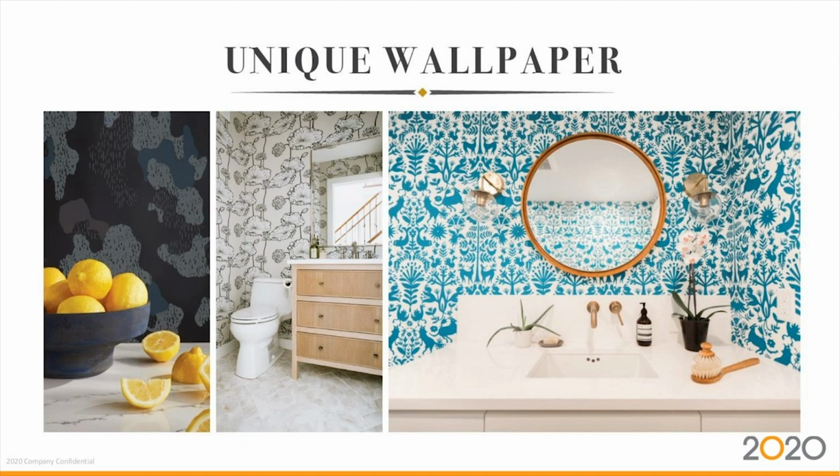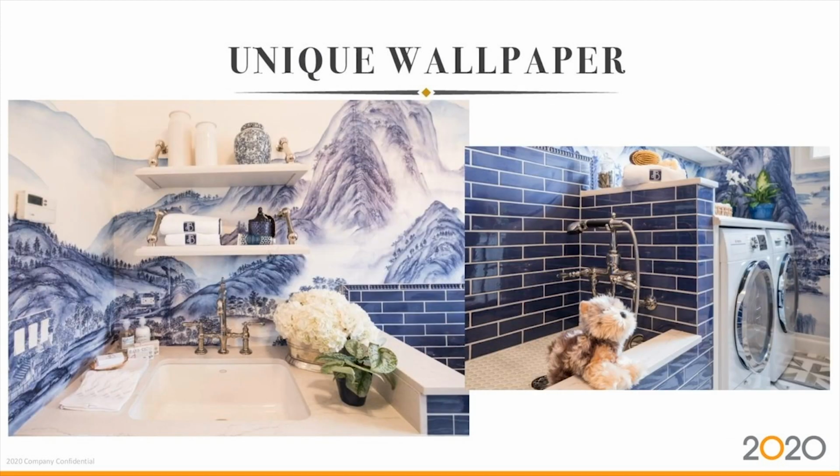And unique wallpapers. Let's not forget that the walls can be clad in so many different types of patterns that are really unique and that can really speak to the personality of the homeowner. Here you can see some different tones, full walls that are quite busy and organic and have lots of movement and can play really well with really calm and modern tones within the countertop. And this one right here, really unique.